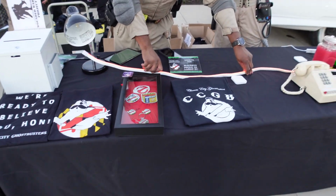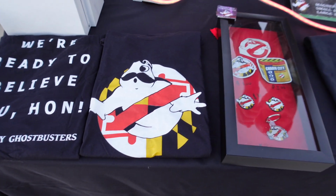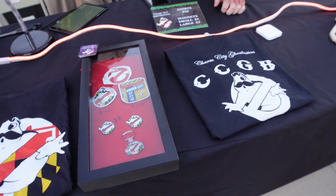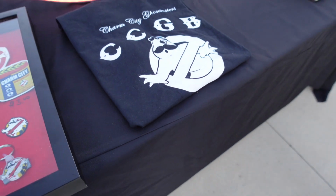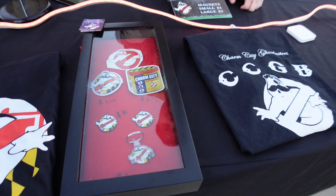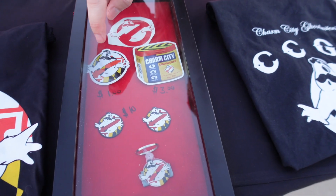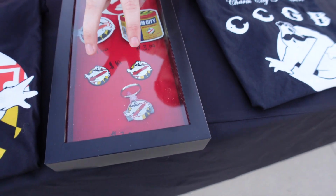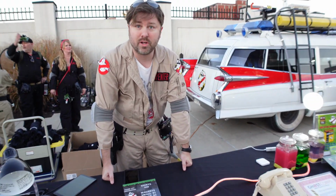All right, guys. What kind of merch do we have here? This is a new shirt, full color. Ready to believe you, hon. That's kind of our catchphrase, you know, keeping it Baltimore. We have our old CCGB. If you ever remember, there's a bar called CBGB. We have some rock and roll members in our group, so they threw back to that. We have car decals. We have stickers. We have magnets. We have enamel pins, keychains. We probably have more stuff. I don't think we know where it is.